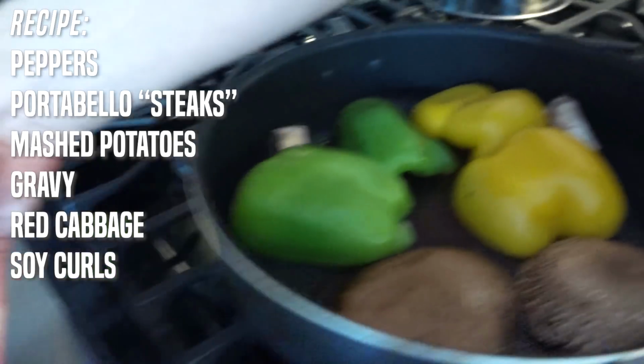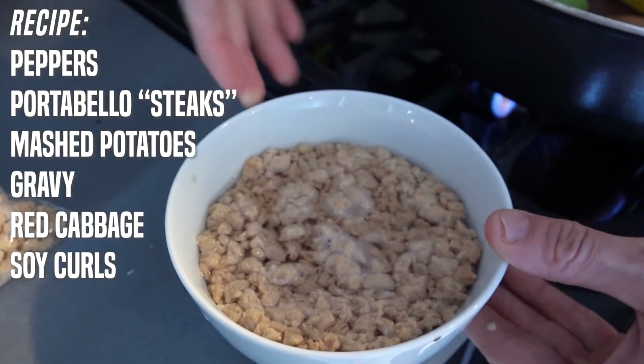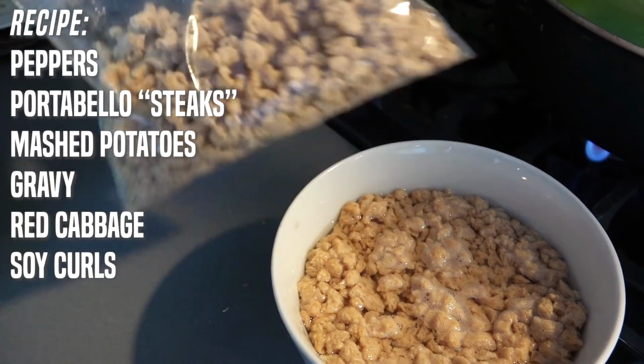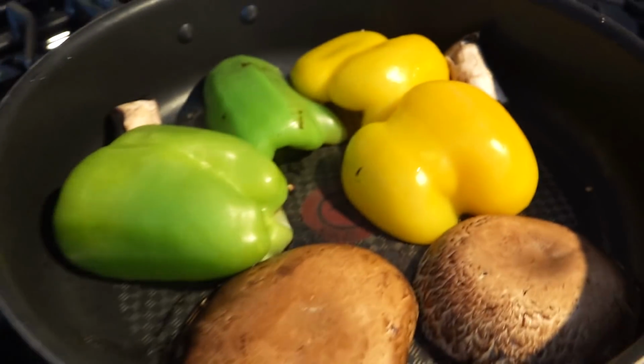And then in this bowl, we're hydrating some carne de soya, which is just little soy chunks, a much cheaper version than getting soy curls. So I just rehydrated it by literally putting water in there. Doesn't matter how much, you're just letting it sit there for 10 minutes to get nice and hydrated. And I'll show you what we're coming up with in a second.